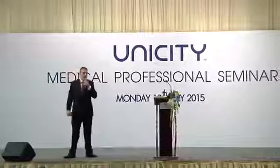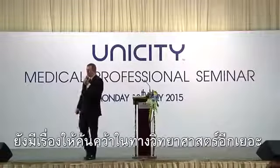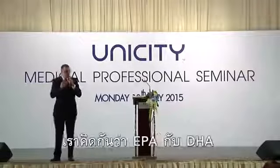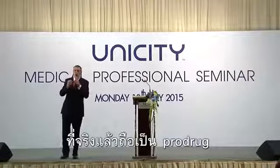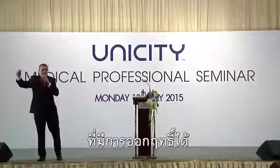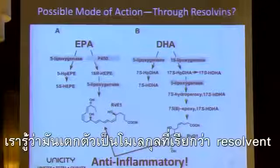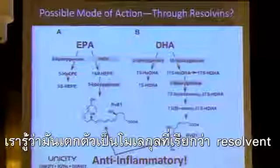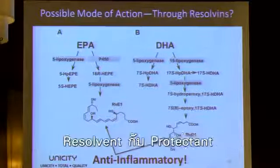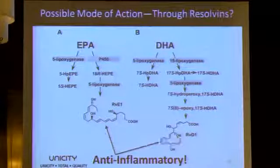Now, how do these work? This is still one of those chemical mysteries. Isn't it great that there's still so much left to be discovered in science? What are these molecules doing? Well, what we think is that EPA and DHA are actually prodrugs, meaning they're not the active compound, but they're converted to something else in the body that gives the effect. And what we think right now is that EPA and DHA, well, we know for sure that they're converted into molecules called resolvins and protectins. I don't know if you've heard those terms before. Resolvins and protectins. So EPA and DHA are converted in the body to resolvins.